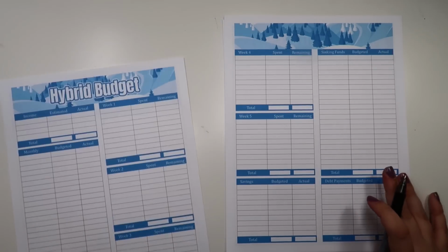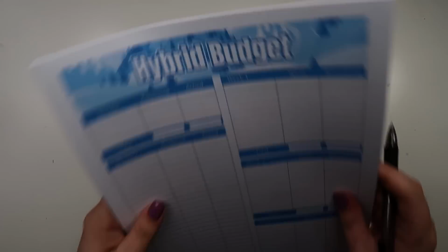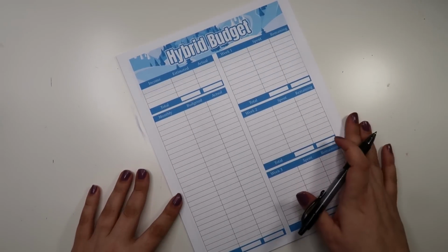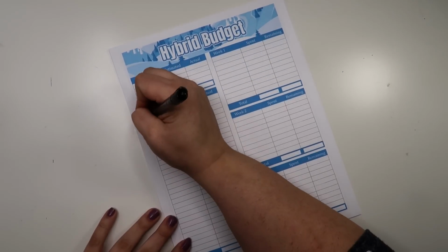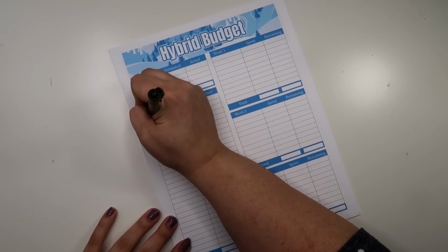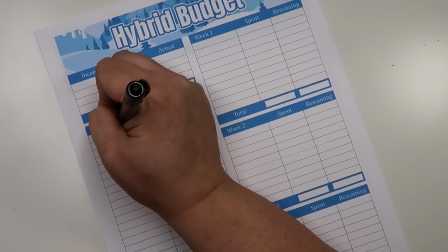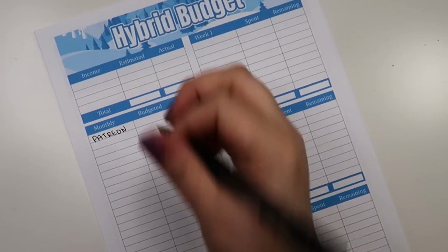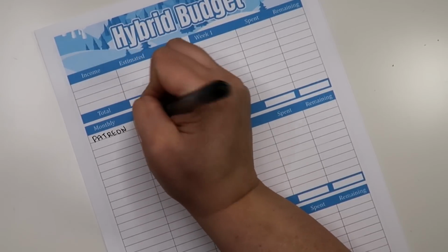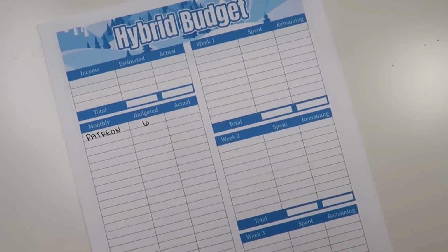So we're going to start here in this monthly section with everything that I know for sure I have to pay in January. Starting out with my first bill of the month, which is a new bill for me, and it is Patreon. I joined Budget with Ira's Patreon, and the amount that I'm going to pay for that is $6 a month. I think he's a phenomenal budget creator.